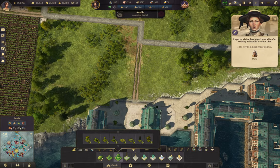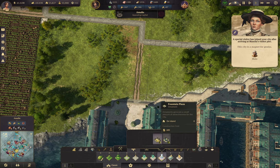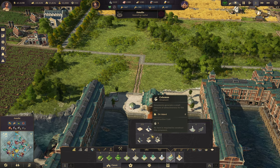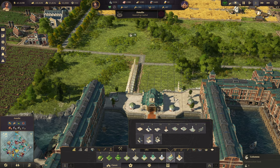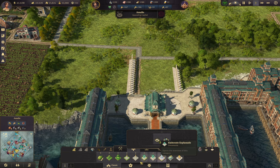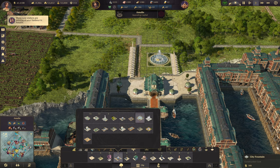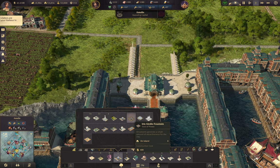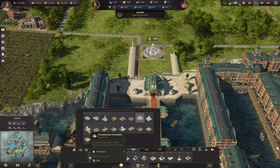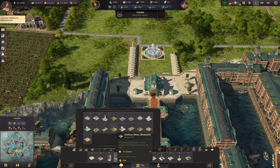This city is a magnet for genius. All right, what is the, not an archway, fountain or something? We need something that's an odd number. No, I don't like that. This one. Fountains, fountains. Here we go. See, that one's four across. We need a five. A three. Yeah, we need a five. Is there a five? All right, that's the four. That's enormous. That's the elephant.